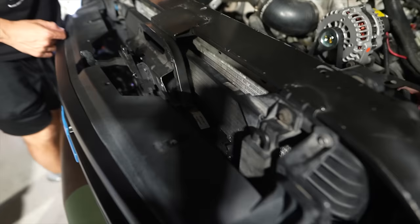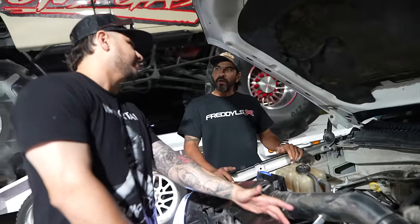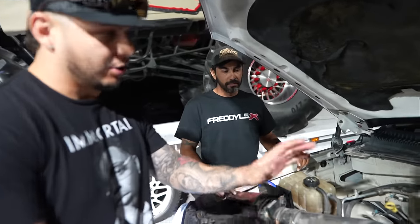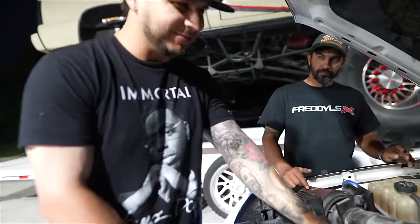Okay, I see the fans now. All right, so dual fans. I think 2003s and under don't come with electric fans. Only 05 and newer. 05 and up. Not 2004s. Flaco's the expert, he knows more. He's been working with LS since I was in diapers.